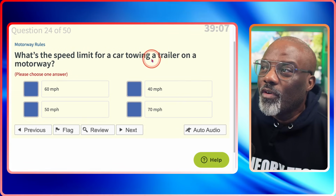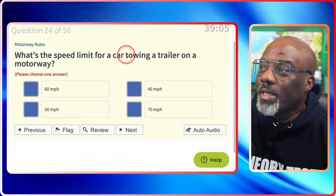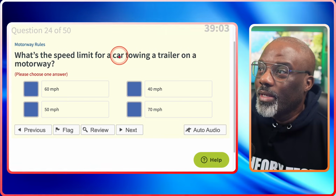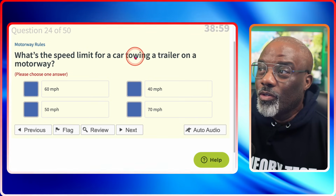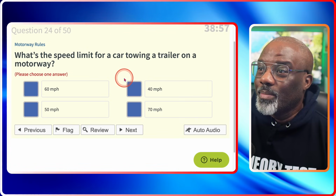What's the speed limit for a car towing a trailer on the motorway? The key point here is car towing. So just a car, it's 70 miles an hour. Because you're towing, you're going to drop it by 10, so it becomes 60 miles an hour.